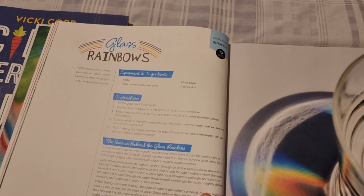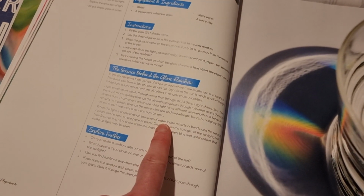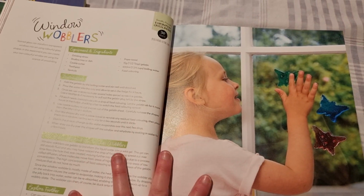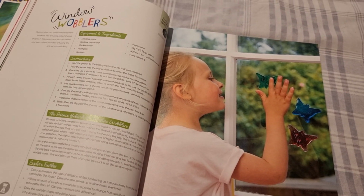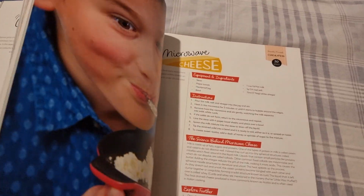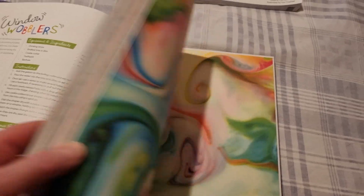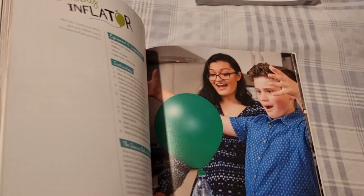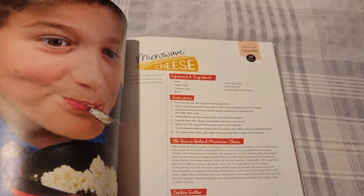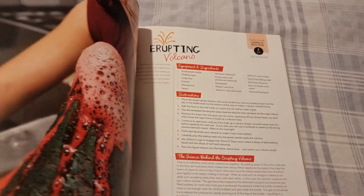You've got your ingredients, instructions, and it does go into the science behind it, and then there is an Explore Further section. I would say this is probably the younger of the two books, but I do think you can still get a lot out of this. We did enjoy using it, even though we are in 6th grade. There were lots of fun things in here that we hadn't tried before, and a few things that we want to do again over the summer because she enjoyed them that much.